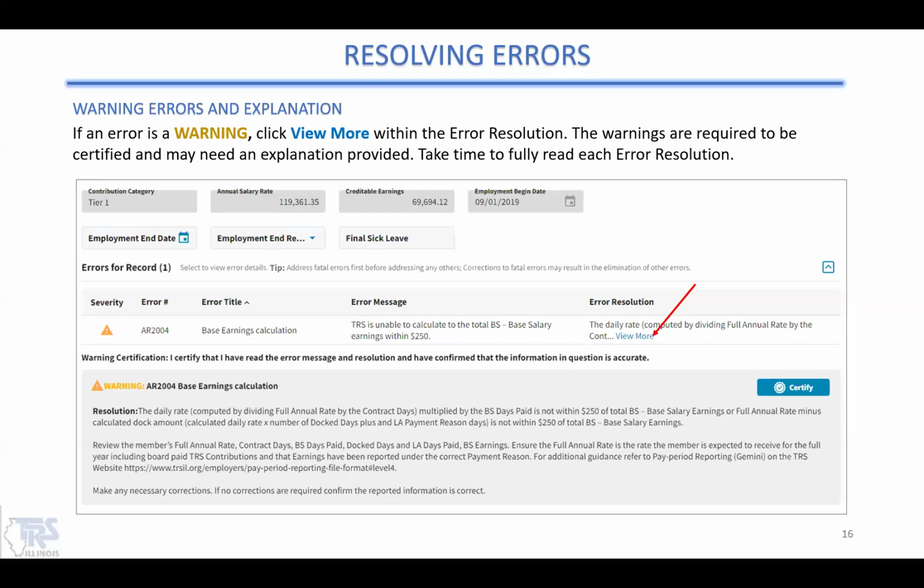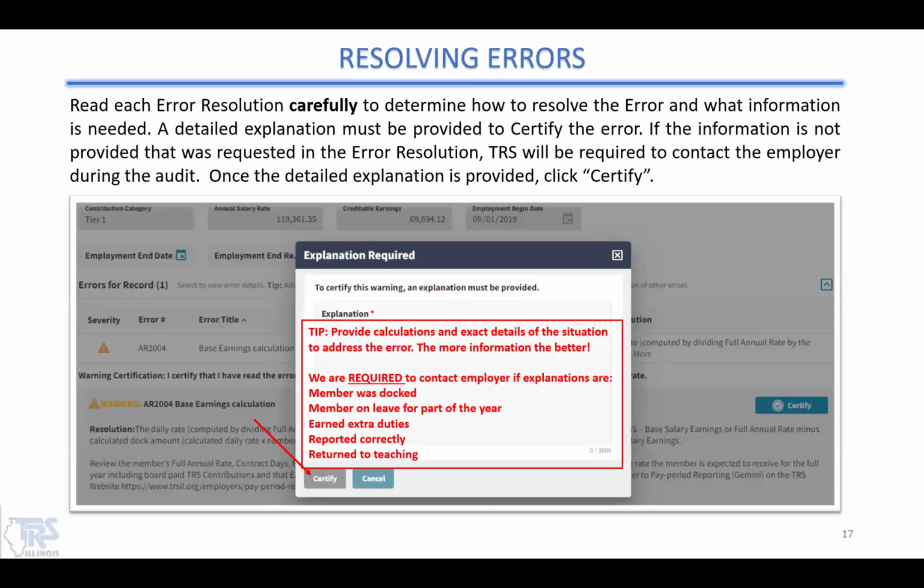Now, if it is just a warning, you would click View More to see that error resolution. Now, how it's different from your pay period report is that it does need to be certified, but you may also need to provide an explanation when you are certifying. So I'm going to stress this a few more times. Make sure you fully read that error resolution. Again, on the next slide, I say to make sure you carefully read each one of those because you have to provide a detailed explanation to certify the error.